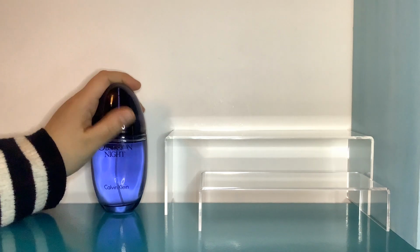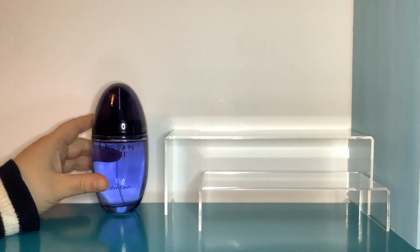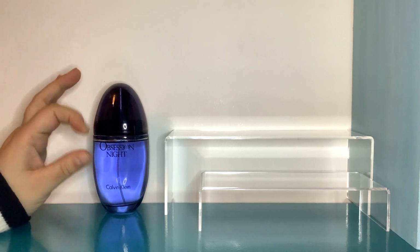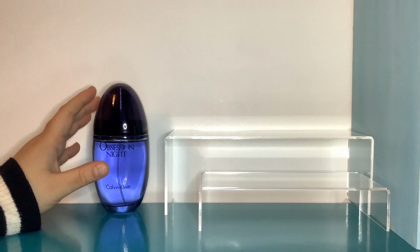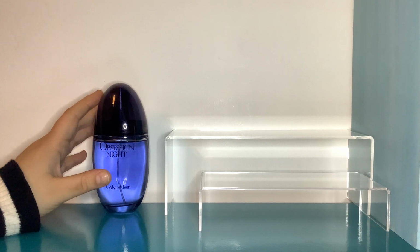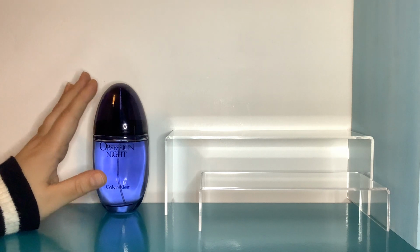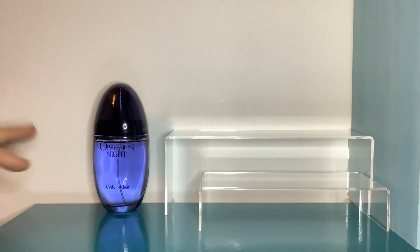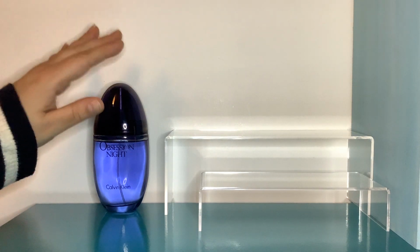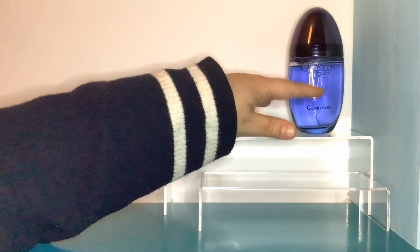I've been lucky. So Obsession Night, I really love this. And I do kind of think it's the feminine version. If you know what Jean-Paul Gaultier Le Male, the original, smells like, that is like a kind of shaving foam scent on a vanilla base. It's far more complex than that, but that's the kind of vibe it is. This reminds me of a really feminine version of that. I just think it's so beautiful.